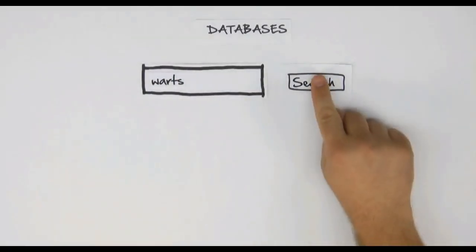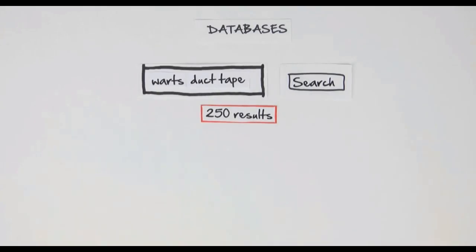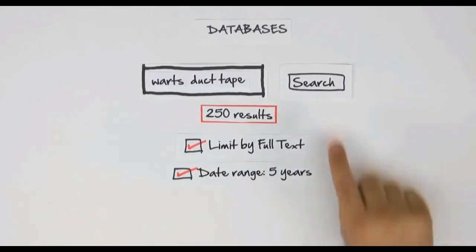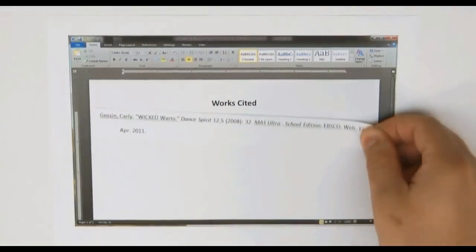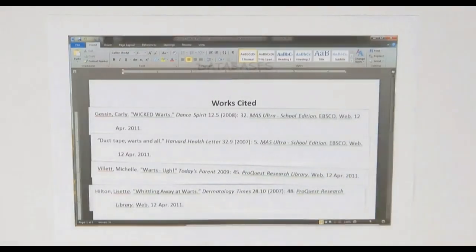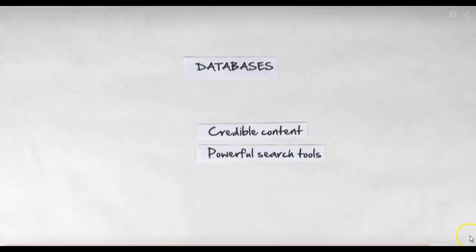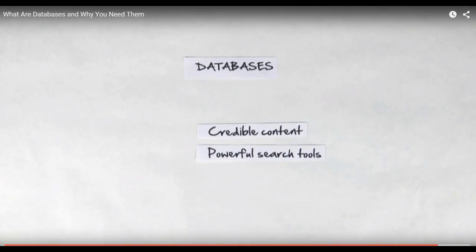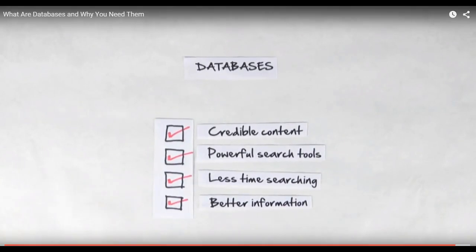Just like when you search the web, you'll still get lots of results. However, databases give you more control over your results with powerful search tools. Some will suggest additional keywords to use to narrow down your topic. You can further refine your results by limiting to a date range, publication type, and full text. Once you find a worthwhile article, a formatted citation is often available to copy and paste into your paper. Library databases are filled with credible content and give you powerful search tools to find relevant results. When you search a database instead of the web, you will spend less time searching and find better information to support your research.